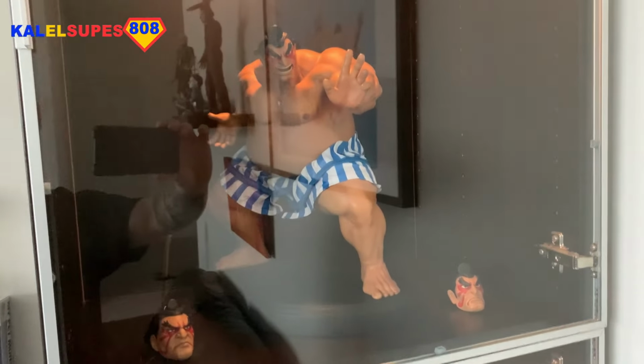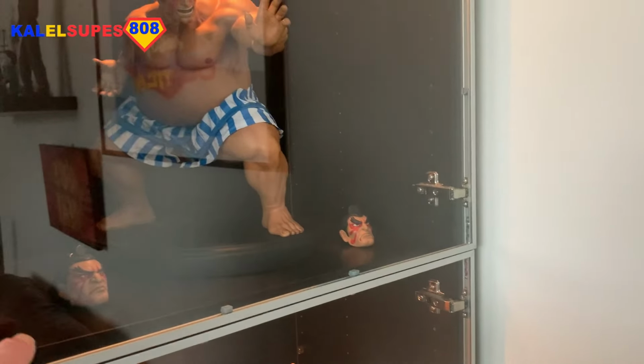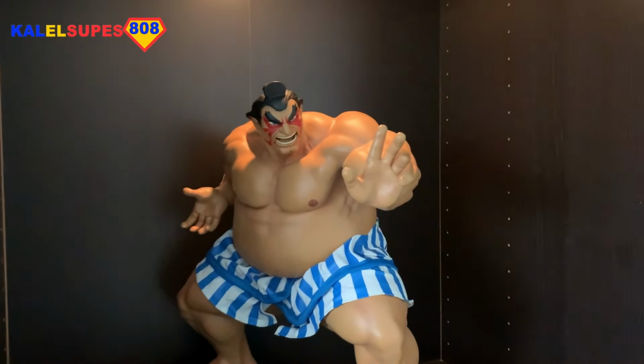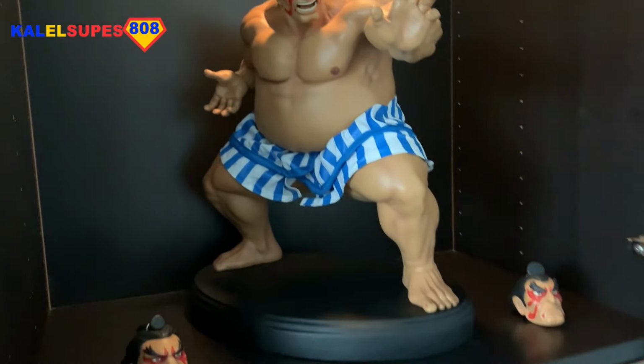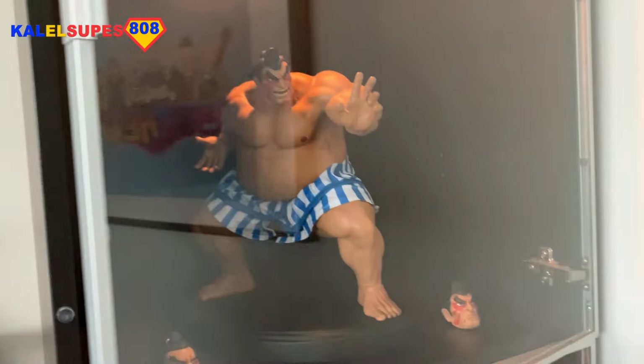Then I've got E. Honda, the Ozeki exclusive with the switch out heads. I'll open these because you're gonna see my silly reflection there. Yep, so E. Honda. He's a beauty. I only recently got him out of storage. He's been in his box since I bought him.